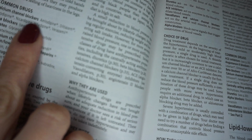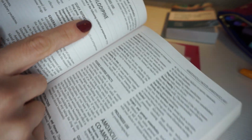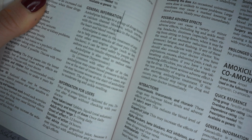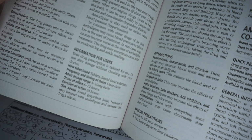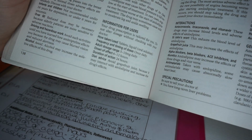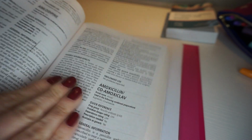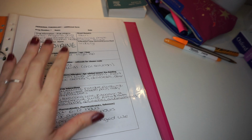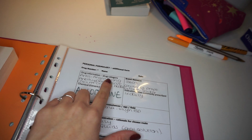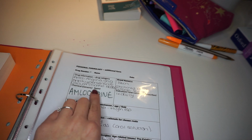So one of the calcium channel blockers is amlodipine, which is in alphabetical order. Yeah, amlodipine. This will then break down all the information you could possibly want to know about amlodipine. It's got the general information for the users, so how to frequency and time of doses, adult dosage range, onset of effect, it's got duration of action, everything you need to know, all the side effects, X, Y, and Z is in here. Using the information that I found in the drug guide, I will then go to, for example, drug information, the drug category. So amlodipine is an anti-angina drug, it's an antihypertensive, and it's a calcium channel blocker.